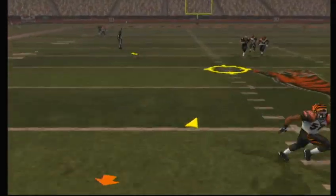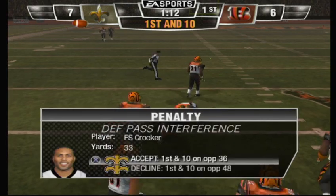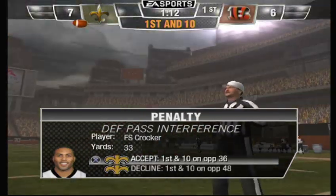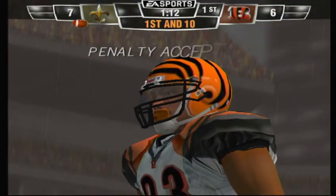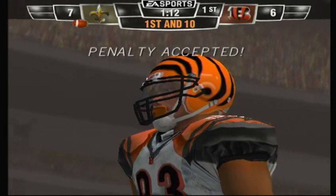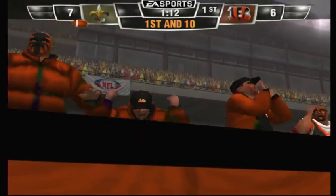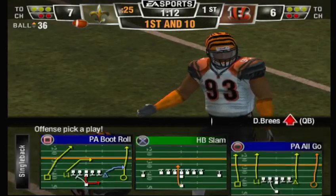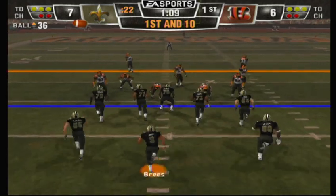Gets it away. Complete. Nice catch. Not a smart move by the defender. It looked like he might have just been flagged for interference. Pass interference on the defense. Number 42, first down. And they say the defender made contact with the receiver too early. Defenders have every right to go for the football, but they can't go through the offensive player to do so. Ball on the 36-yard line.